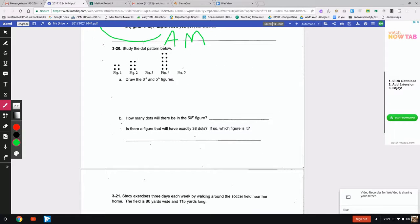Probably the hardest dot pattern one we've had so far. Again, I need figures 3 and 5. Notice they start out with 4 and went to 6. So you're probably going to have 8 here, and then you have 10, and you're going to have 12. So again, how many dots should be in the 50th figure? Well, it started with 4, then went to 6. So you have to think about the 4 you started at. If there's 12 dots in the fifth figure, how many would be in the 50th?